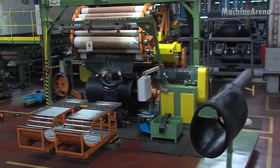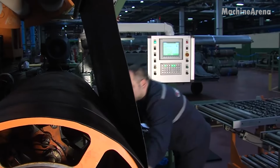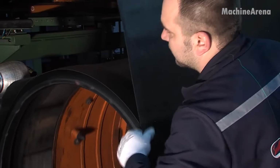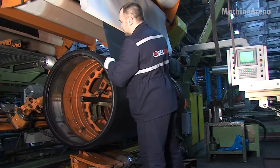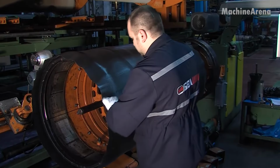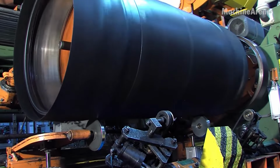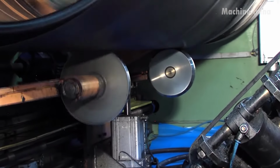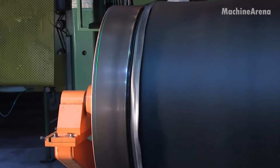Each movement is controlled by onboard sensors and artificial intelligence. These systems monitor real-time variables like rubber tension, alignment, and thickness. If any deviation is detected, the line automatically pauses or corrects itself, ensuring every tire is built to the highest standards without the need for manual adjustment.